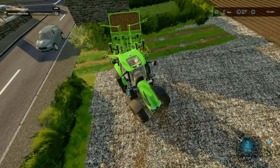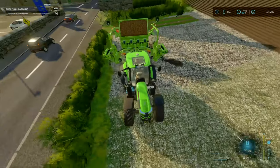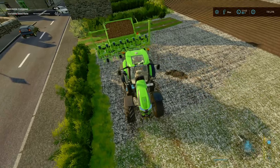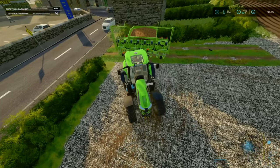There we go, let's get unfolded. This 6 meter planter is a game changer for us. And pretty realistically, that's the biggest you can get with potato planters, just because of the nature involved.